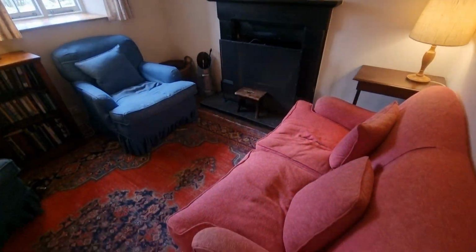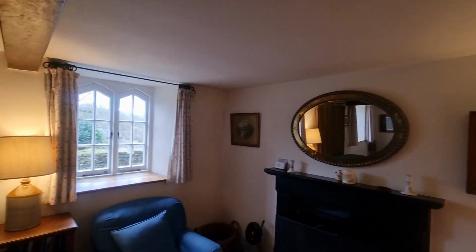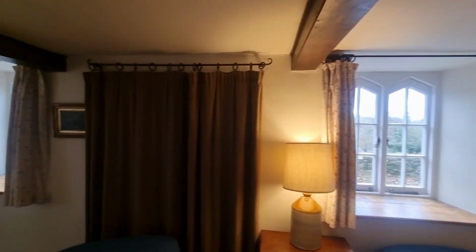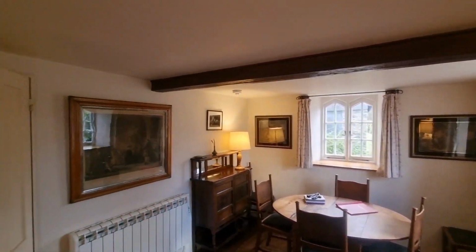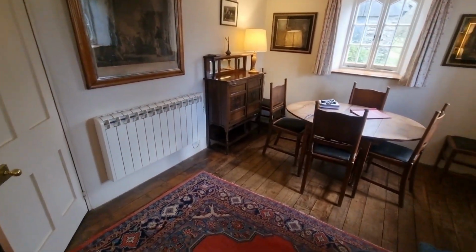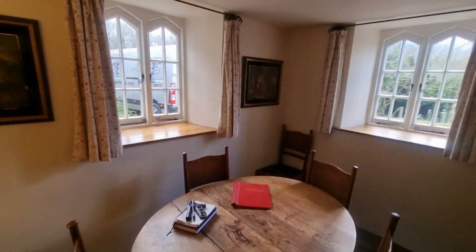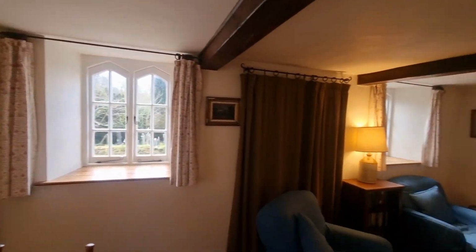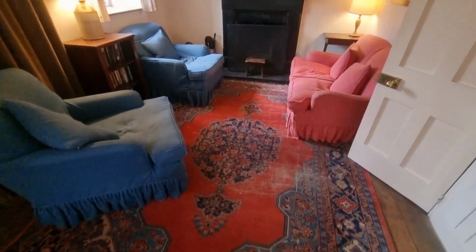Go through the kitchen. It's only a very small one, this is. Straight into the living room. Got the open fire there, you can use that. I had that going the other night. It is nice and warm actually in this house anyway. Got a dining table so you can sit at for your dinner and that. Quite spacious, nice and clean.